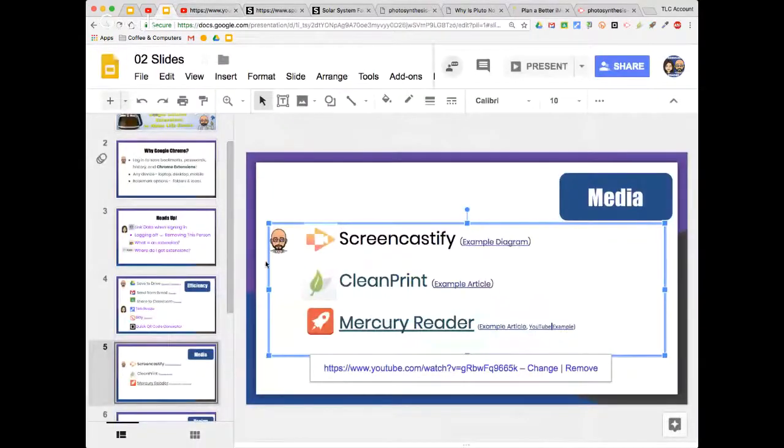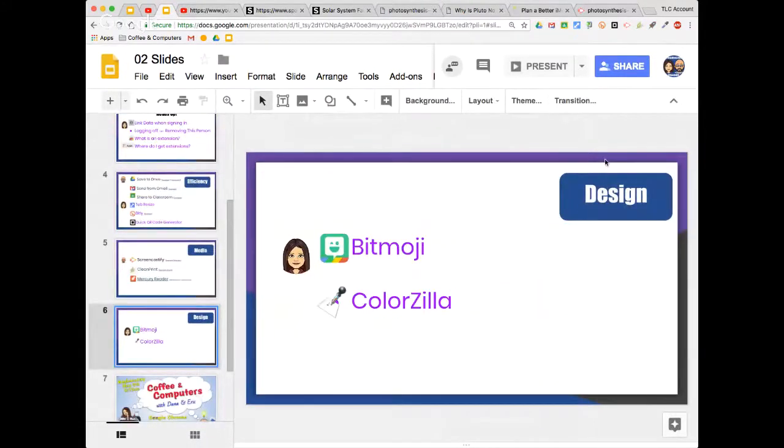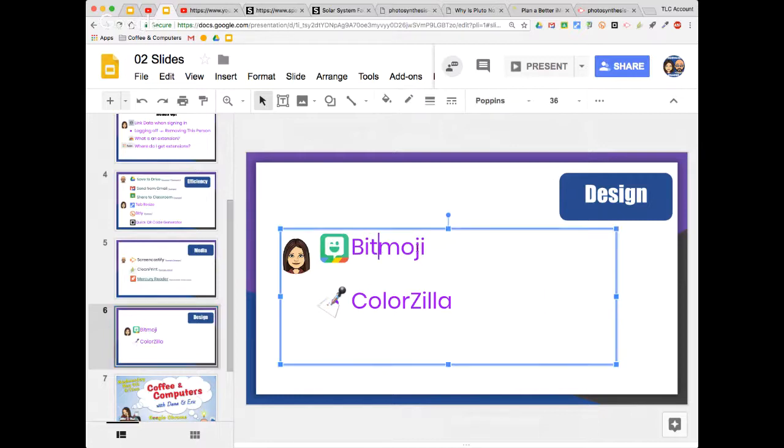So those are our media options, and Dana's now going to talk to you about a couple of awesome design tools. Yes, so if you're anything like us, you love to spice up or give your slides some flair, and we like to do that. And we also like to create a lot of things on Canva. One thing we do like to do is use Bitmoji.